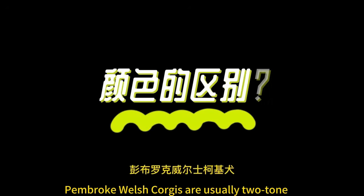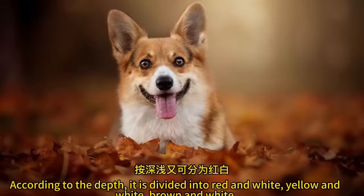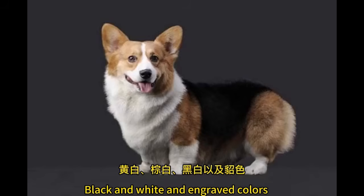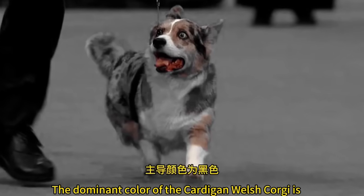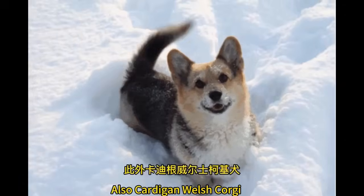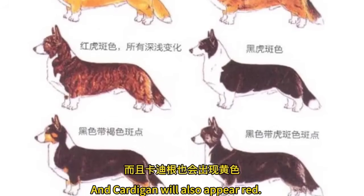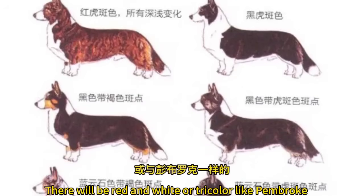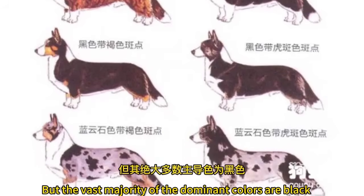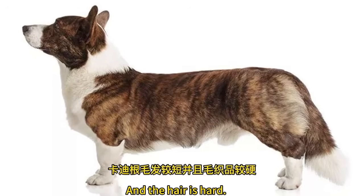Pembroke Welsh Corgis are usually two-tone. According to the depth of color, they are divided into red and white, yellow and white, brown and white, black and white, and other colors. The dominant colors of the Cardigan Welsh Corgi are black, merle, tabby, tricolor, and brindle. In the Cardigan, any color can appear, with or without white, and red will also appear. There will be red and white or tricolor like Pembroke, but the vast majority of dominant colors are black. In addition, Pembroke has longer hair, while Cardigan has shorter, harder hair.